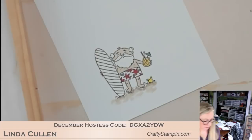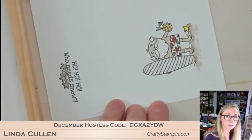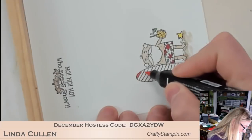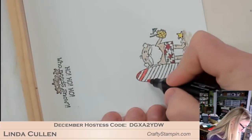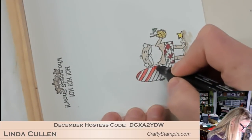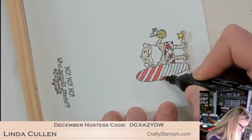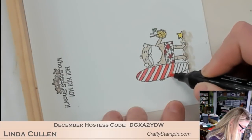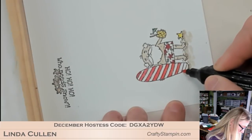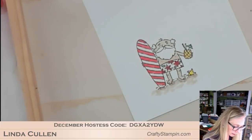Now, I'm going to take the light Poppy Parade, and we're going to just color the stripes of his surfboard. I'm going to use the nib end. All right, so there is, and so the only other thing I want to do is, where did I use this? I don't know where I use that.